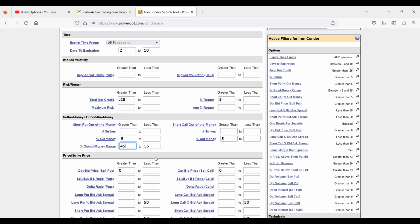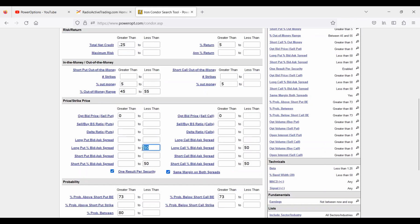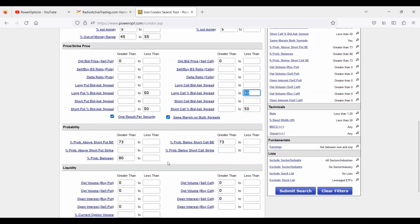If you have wanted to trade iron condors, AMS, and you're more bullish on the market, you might want to have the bear call credit further out of the money to allow more movement in that direction. And of course, if you're bearish on the market, you might want to do it on the other side, or just enter the bear call spread or the bull put spread, of course. Now, we're limiting the bid-ask spreads to be less than 50%. Okay, so we don't want too wide of a bid-ask spread in this position.